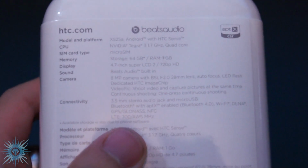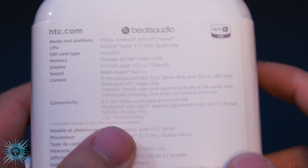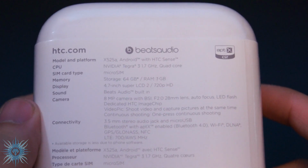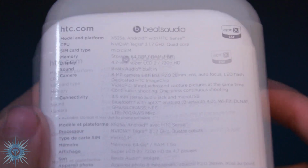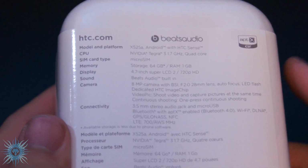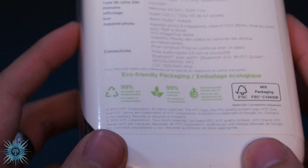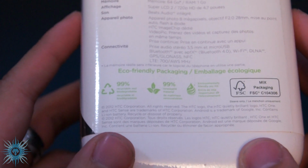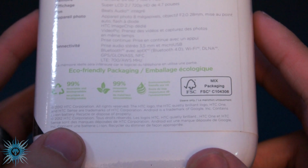On the last side, on the back, I'll just focus it in. You can pause the video and read it for yourself if you'd like, but a few specs I want to make note of is it does have a 4.7 Super LCD 2 display, which doesn't use PenTile technology, so it should be pretty sharp. And one last spec, where is it? Oh yeah, there it is. It has a huge storage of 64 GB. Also, I want to make note that HTC tries to keep their packaging environmentally friendly. It's pretty small packaging, and they use 99% biodegradable and renewable material as well as soy ink.